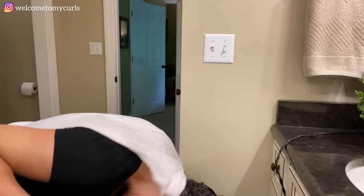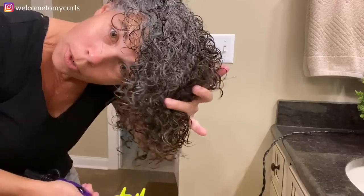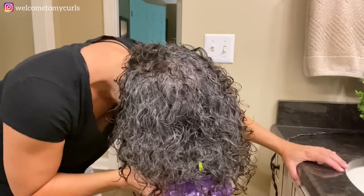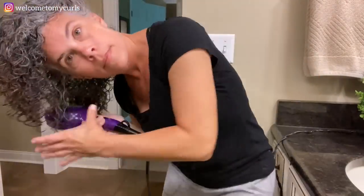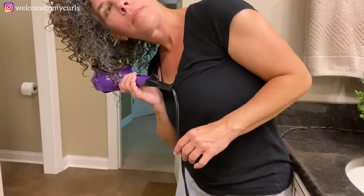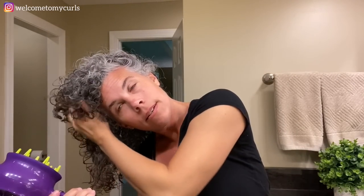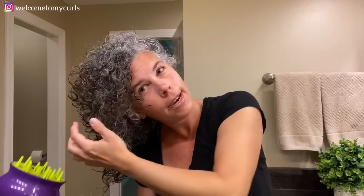But I'm just gonna dry my hair upside down about 80% of the way. I'm gonna take my towel off now. Grab a chunk of hair and just kind of set it in the hair dryer. Okay, I'm about 75% dry. This spot right here never wants to dry. It's always the last section. Have to work on it for a bit.